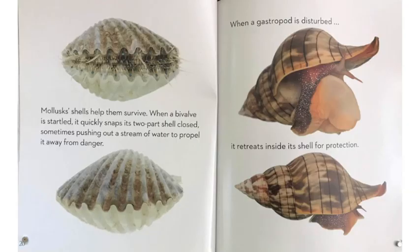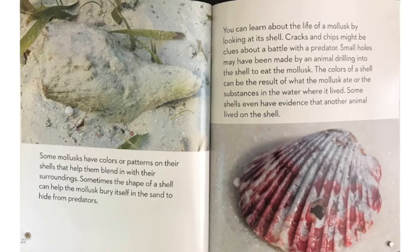Mollusks' shells help them survive. When a bivalve is startled, it quickly snaps its two-part shell closed, sometimes pushing out a stream of water to propel it away from danger. When a gastropod is disturbed, it retreats inside its shell for protection. Some mollusks have colors or patterns on their shells that help them blend in with their surroundings. Sometimes the shape of a shell can help the mollusk bury itself in the sand to hide from predators.